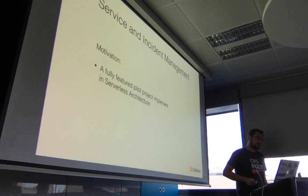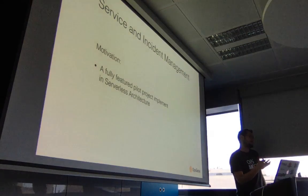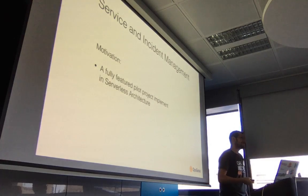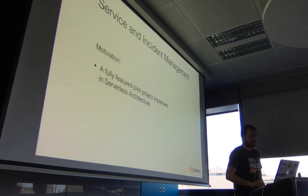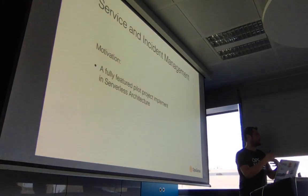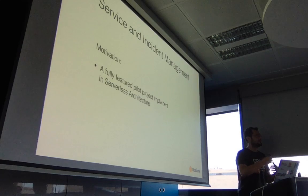The last use case I'm going to talk about is service and incident management. Actually, this is the biggest one. This is a fully featured project, let me say, written in serverless architecture. It should be in production today. I think they are opening it for beta for some of our customers. So it is not like the other ones. The other ones are like plugins. They are connected to DynamoDB streams, doing some internal jobs. But this is a project that directly interacts with customers.